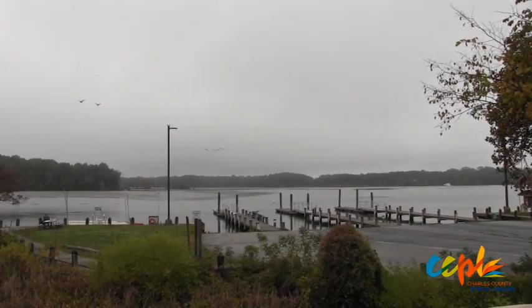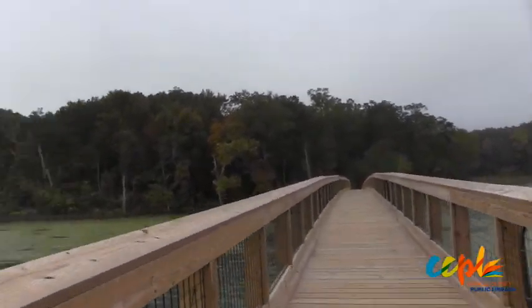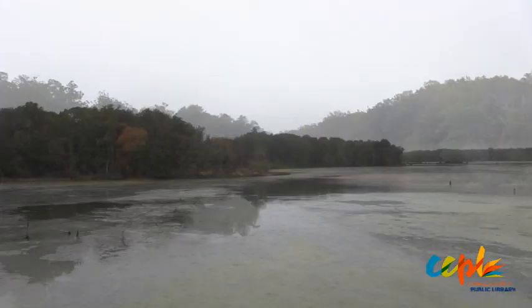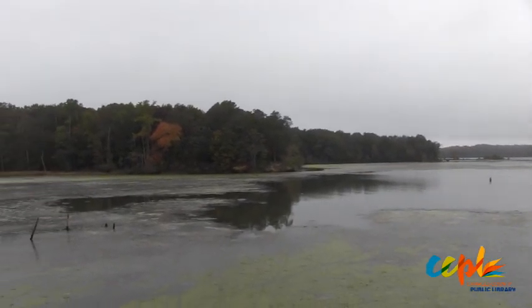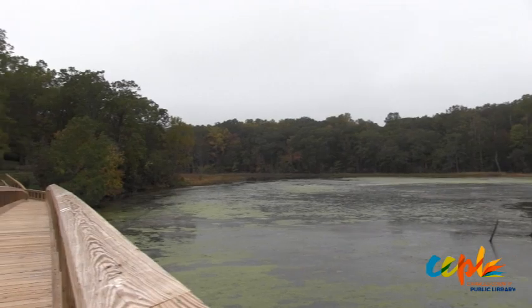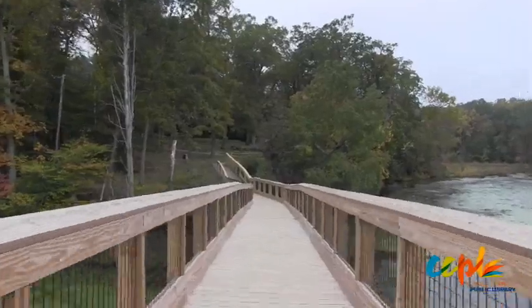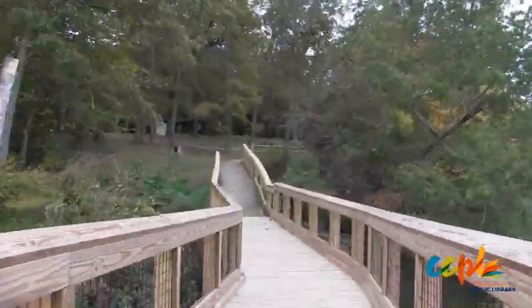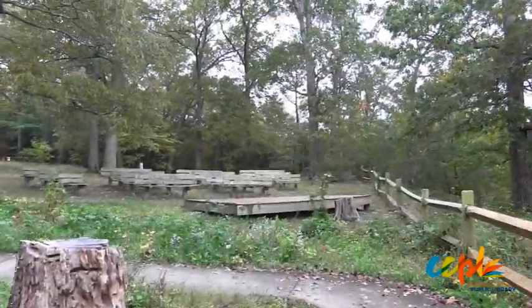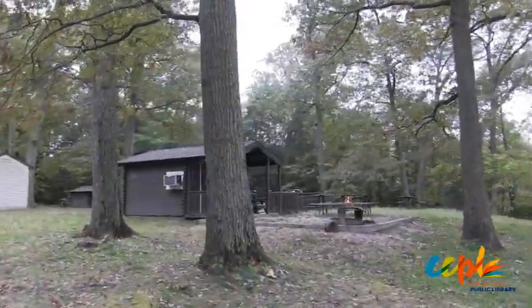Once we parked, we took in the scenery as we crossed a wooden bridge that goes right over the Mattawoman Creek. Don't worry, the bridge is solid and very sturdy. Once we crossed the bridge, we found a small amphitheater area that overlooks the water. Behind that, there were a few cabins scattered around.